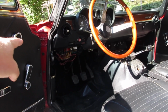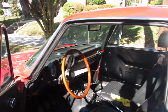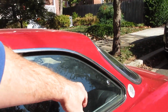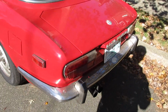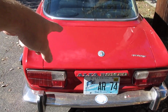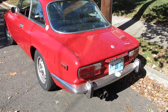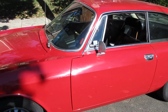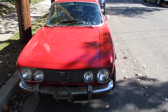I've also reconditioned the hinges on the doors. They're not great, but they're better. Little minor pieces. Fixed the things that hold the door on. This latch is broken. Took the tank out, cleaned it, and then cut the neck so it was easier to get in and out in the future. There it is. It's got new tires on it. I'll show you the suspension in a bit as well. So that's what we're working on.